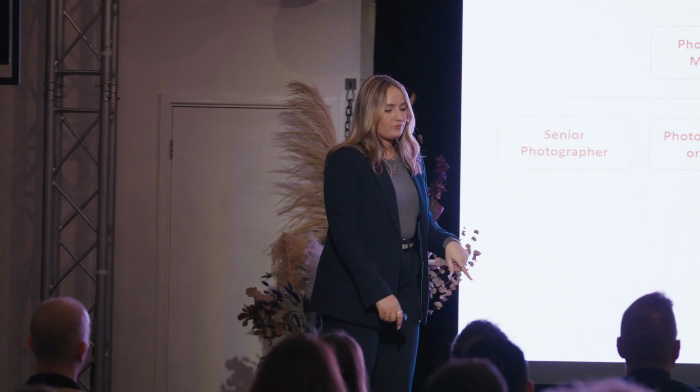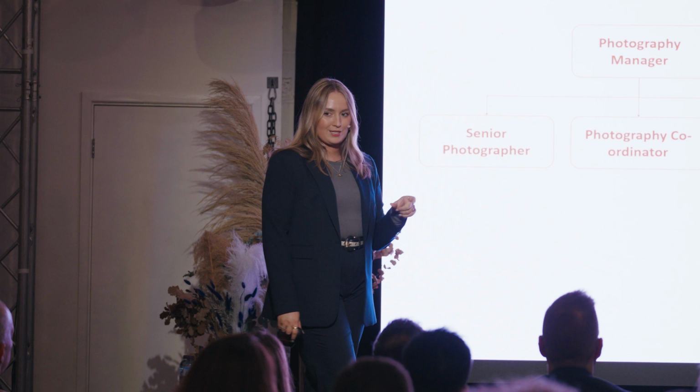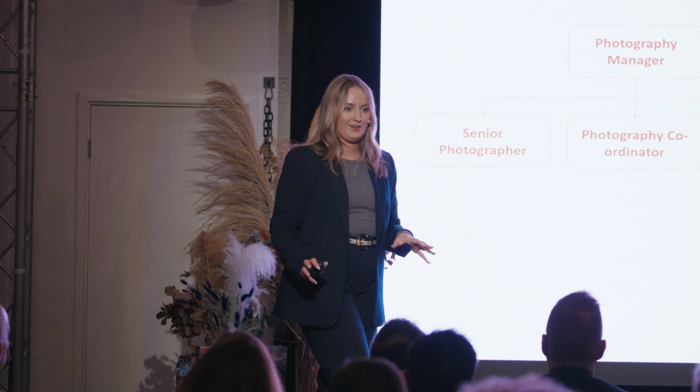So this styling manager was really key in this new rebrand because they can really focus on that styling area and really push that part of the imagery forward, which obviously plays a huge part in what it looks like.